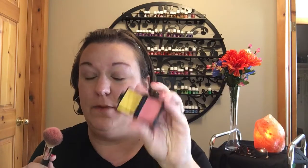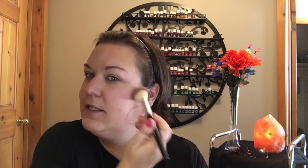So I'm using two blushes today because the first one gave me a little bit of color, but I really want to try my NARS Orgasm. This is one of those blushes that's kind of hit and miss with me. But it's beautiful, but I don't know. Oh yeah, that's nice. I like that. Okay, I'm happy.